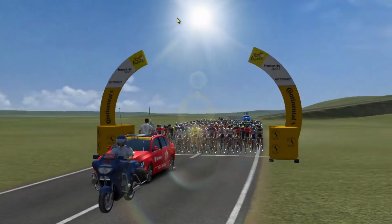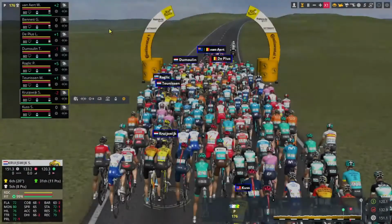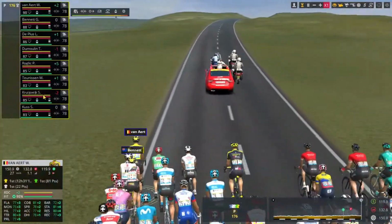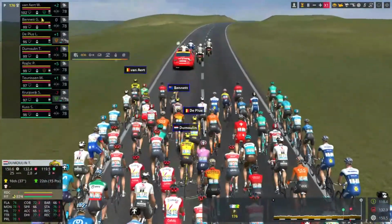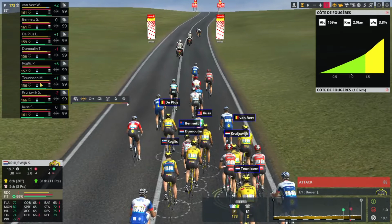Wout van Aert has had positive race day conditions every day, which has been very helpful. And let's see if we can today. Of course, we have a +2. That's great. Roglic is on a +5. Of course, it has to be on a stage. That doesn't really matter, but better +5 than not, so I'll take it. So we're gonna set up our train earlier this time because I keep setting it up way too late.